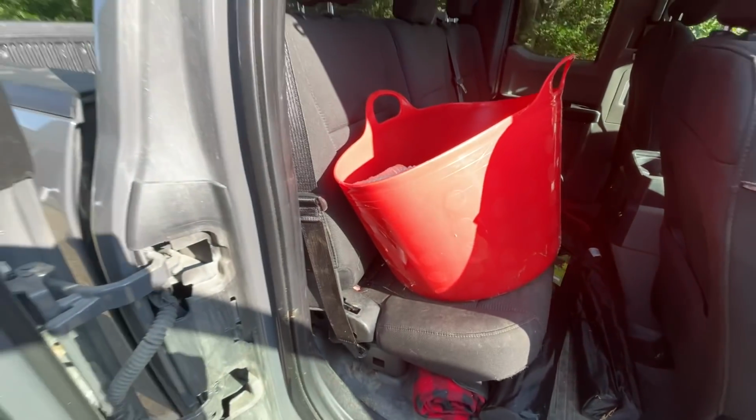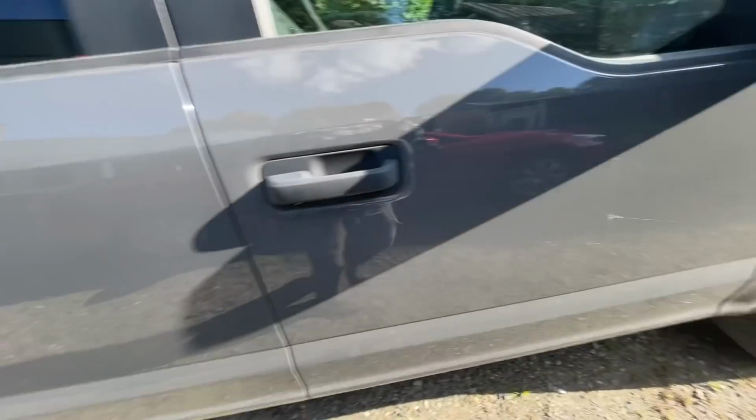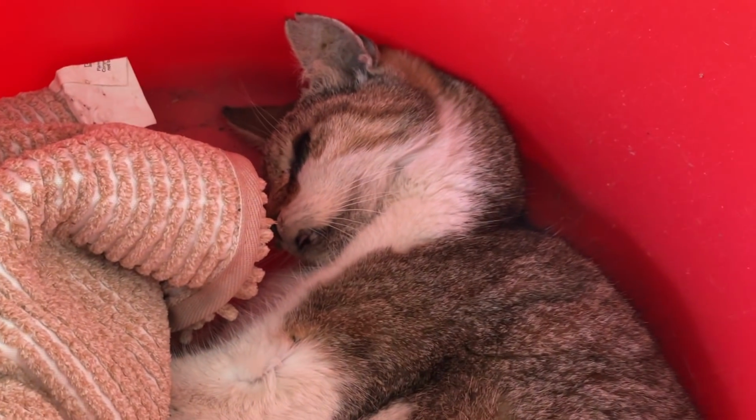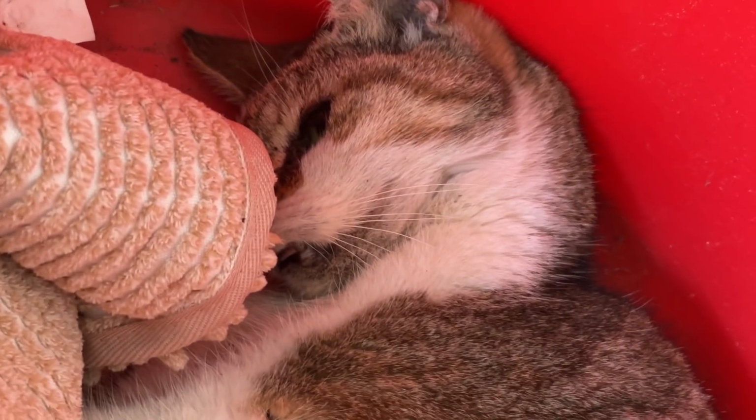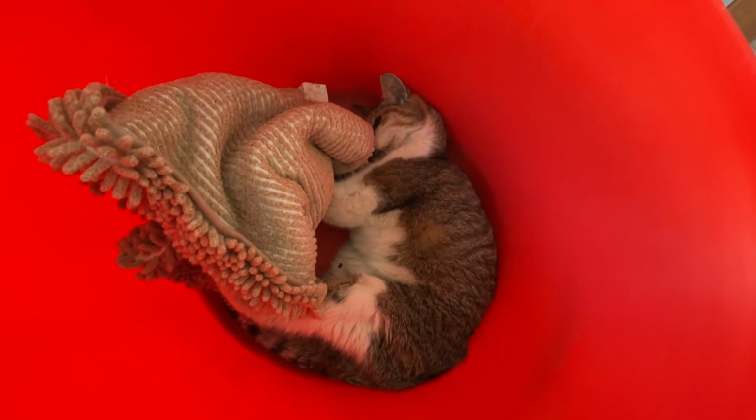I don't even have an idea of how long that cat had been underneath the barn, but man, it was just not doing good. And so I took that plastic thing and stuck it in the back seat of the truck and hopped in the truck, and now here I am driving to the emergency vet.